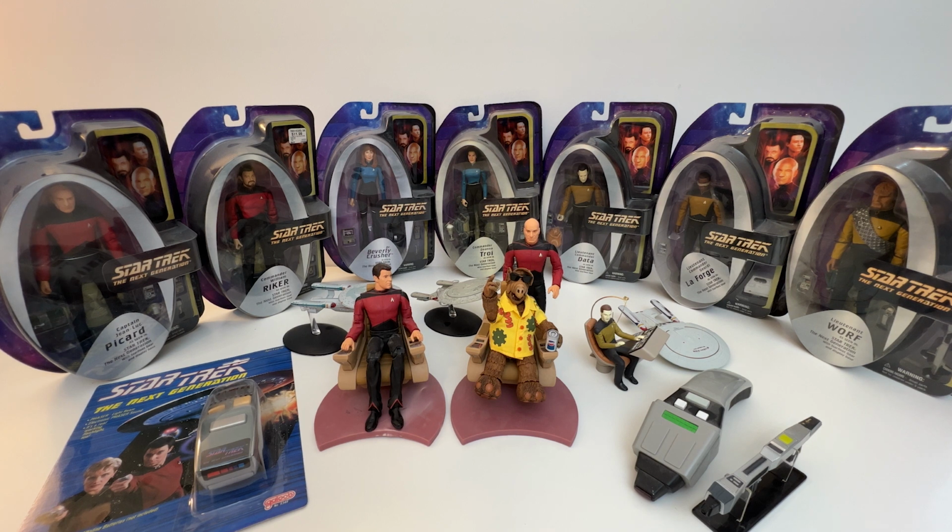Hello, everyone, and welcome to Shelf 2, Tier 3. Much like my Wrath of Khan shelf, this one is dedicated to just one set of figures, which is basically the TNG Bridge Crew. Minus Wesley Crusher, we'll get to that, but that's just because I don't have enough room on the shelf. Otherwise, I'd have Wesley up there as well, but here are all the ranking officers on the bridge.